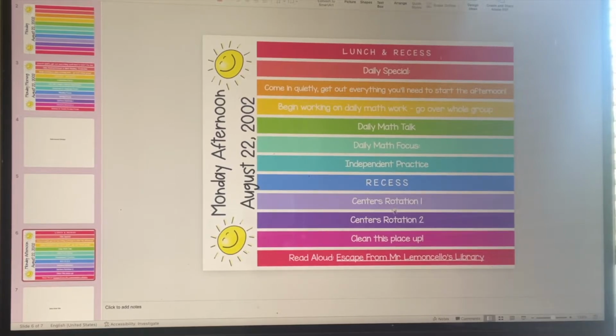Then we have centers, and then clean this place up. And then what I like to do, our school gets out at 3. So at about 2:35 to 2:40, depending on the state of the room, I stop. We stop doing our centers, and then we start cleaning up. And whatever time is left at the end of the day is my read aloud time. I shoot for 15 minutes. Sometimes it's 10, sometimes it's 20.